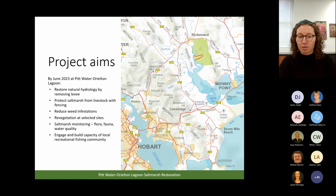We're going to be protecting the salt marsh from livestock that are currently grazing and trampling it by fencing. We're going to reduce the weed infestation, primarily African boxthorn, on site, doing some revegetation adjacent to the salt marsh to create that supportive microclimate, and doing various monitoring of the flora, the fauna, the water levels, and also engaging and building the capacity of the local recreational fishing community and involving them in the monitoring activities too.